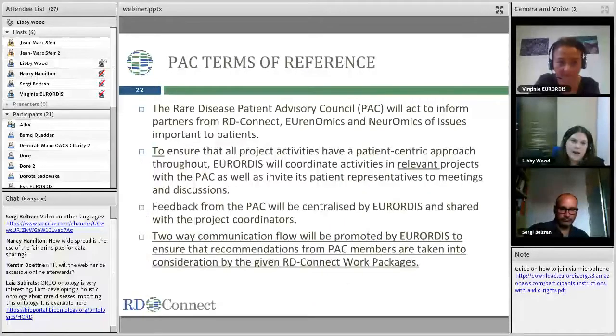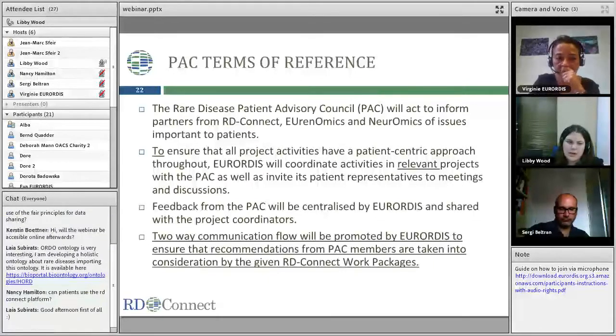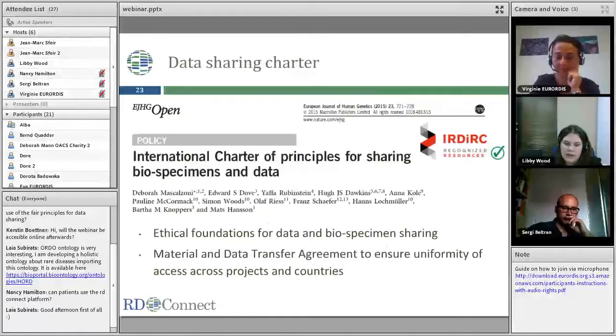And as part of the PAC, the Patient Advisory Council, there is a terms of reference to make sure that the work that they do is important to RD Connect, and that the activities that RD Connect are doing is important to the patients. And what's really important is that this flow of communication goes both ways, and the patients involved in the PAC are involved in different work packages so that we can really get their input, and that they meet at our annual meeting every year so that we can really get the feedback.